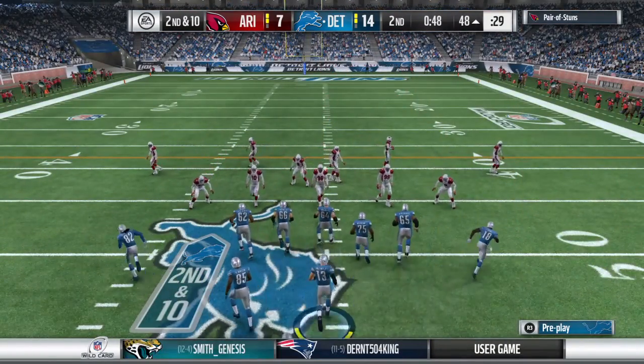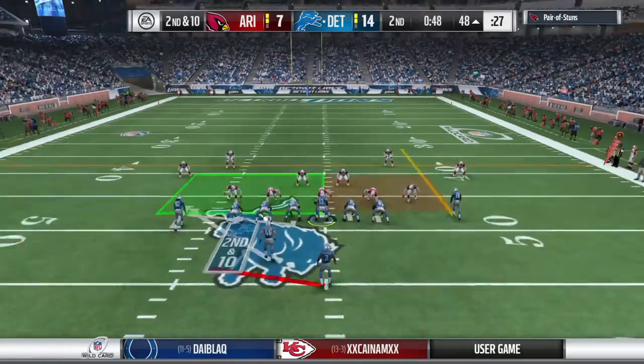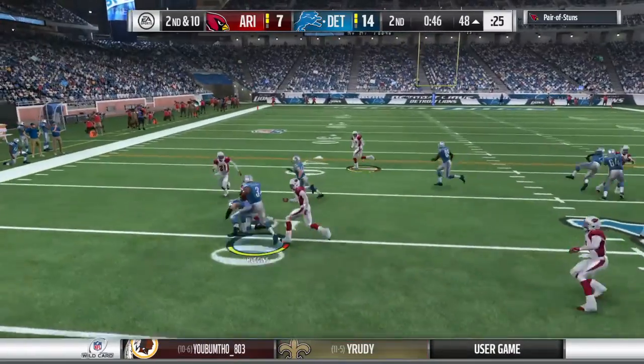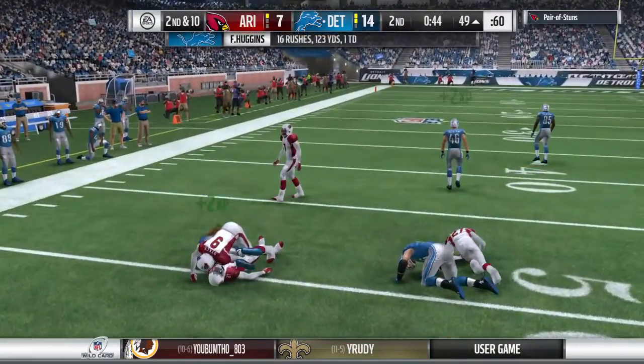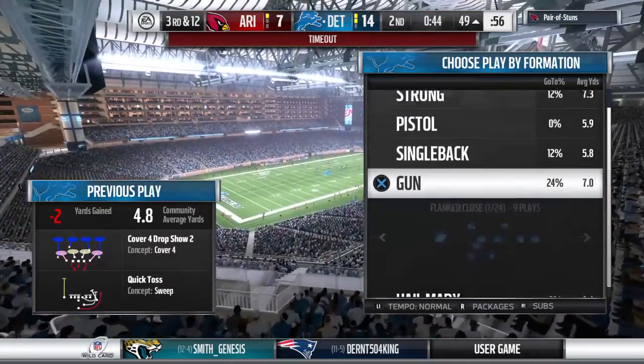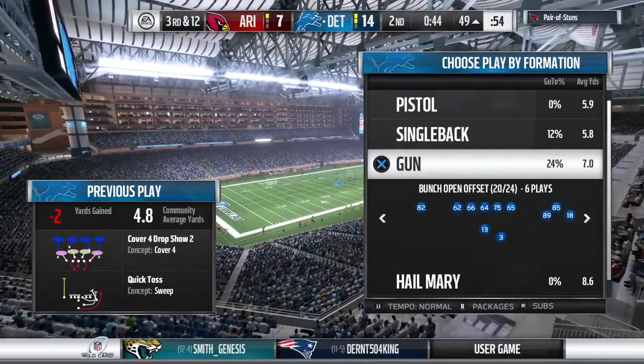Strong right, strong right, strong right. Now they'll run it on the toss. And he is going to lose yardage. And now the Cardinals are going to use another timeout. So that means they're down to 1 remaining here as we head toward halftime.